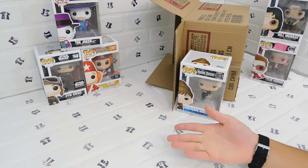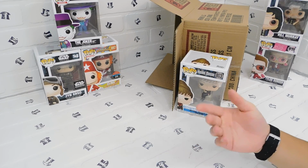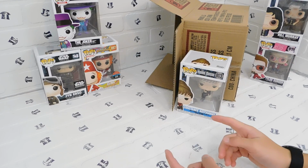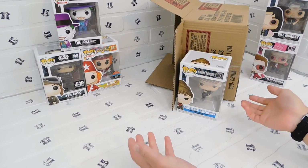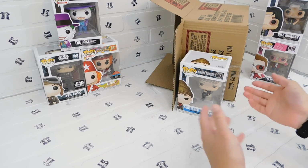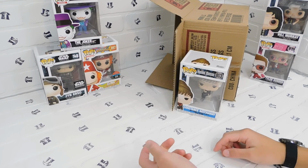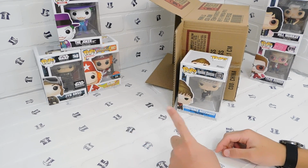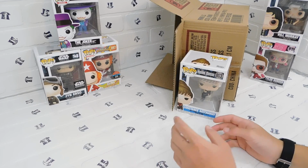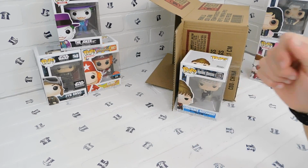So sorry if you don't see these on eBay, and if you go look, they probably won't be there. Just going to let you know now. But I thought this was really cool. $38, $48 worth of pops I got. Mystery box, two of them were exclusives. Not a grail or anything super amazing. But all in all, I liked it. It was a good box.